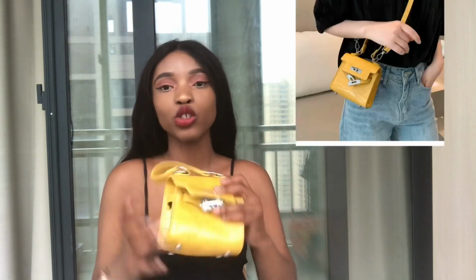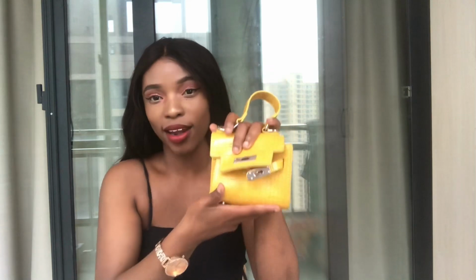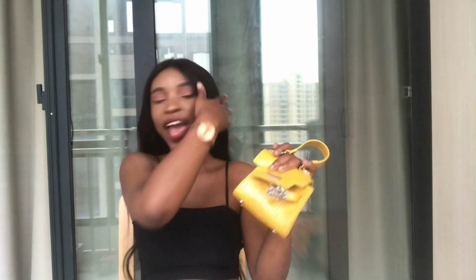I like the fact that it's cute, but you can fit your phone. I can fit my small phone, which is quite good, and I can fit my wallet and a lipstick. I literally don't like small bags, but with this one, I never. And I also got this in green, but I'm not gonna show you because content. So yeah. This one that I got is this one.